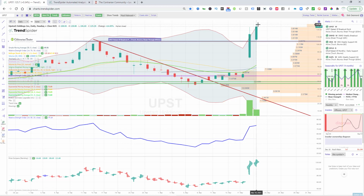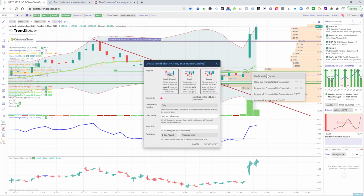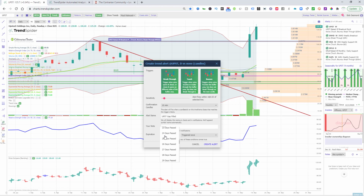What I'd be looking for here, and you may be saying, there's no way you're going to get it. Well, I've asked and I've gotten better than this. I'm looking for a filling of the gap down at 64.24 if this market begins to fall apart. Now, we're going to keep this active for the next 45 days.